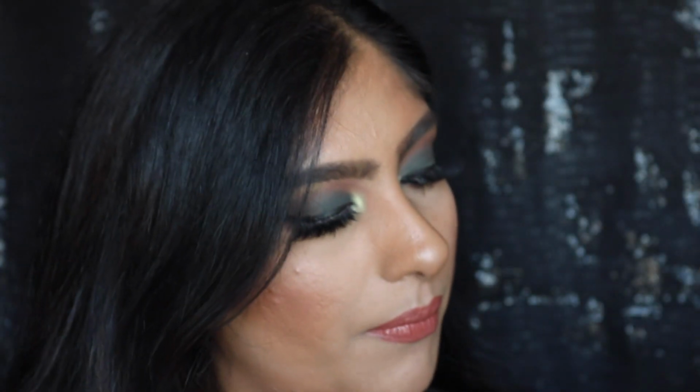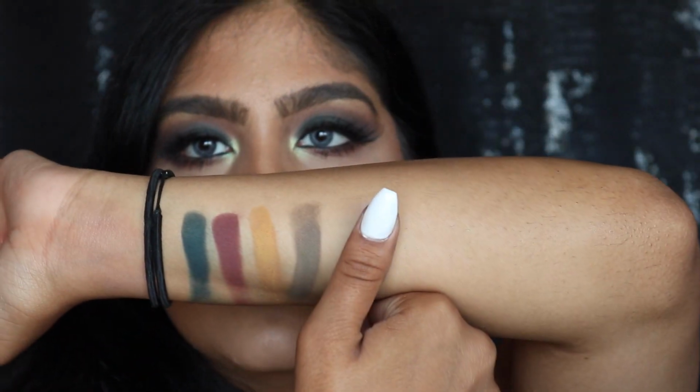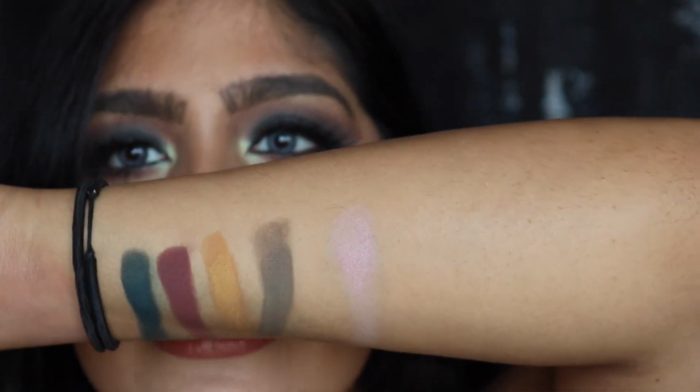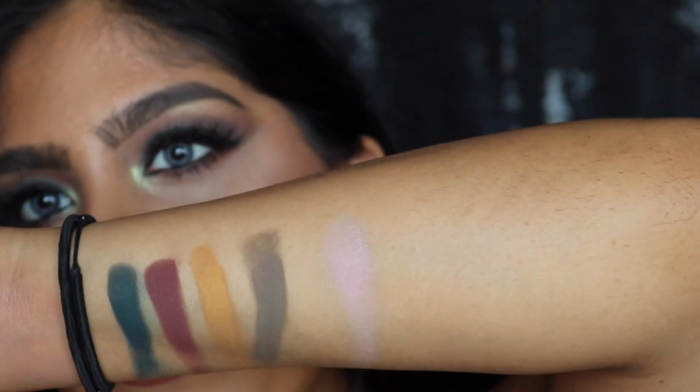Did it even show up? I'm really digging into it. Please show up. Okay, maybe it's my skin tone. I'm trying to find a way to justify the fact that it's not really showing up. You can kind of tell. Not super pigmented, but you can see the iridescent pink kind of showing through. I'm not really impressed with that shade.